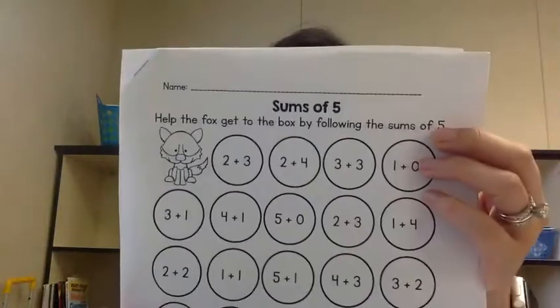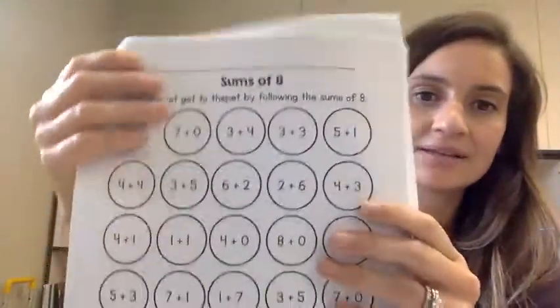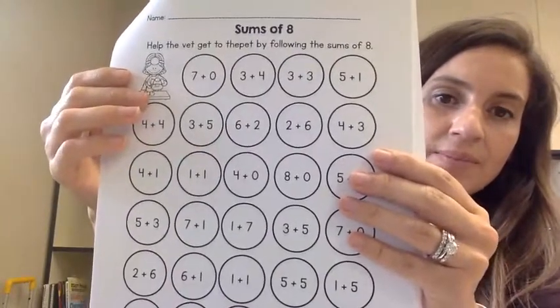Listen for those. Okay, in math, you're doing your sums of 5 packet. Now, it's called sums of 5 because the very first page says sums of 5. But we are on the pages sums of 7. You'll color all of those sums. And then you'll color all the sums of 8 on this page. So you color all, just like you did last week, the sums of those numbers.